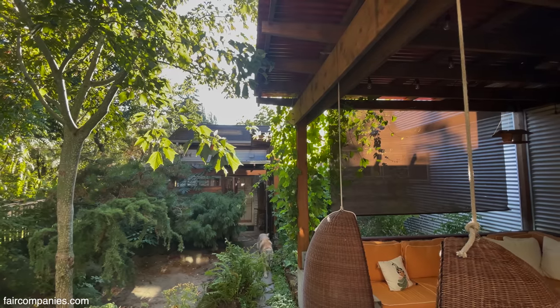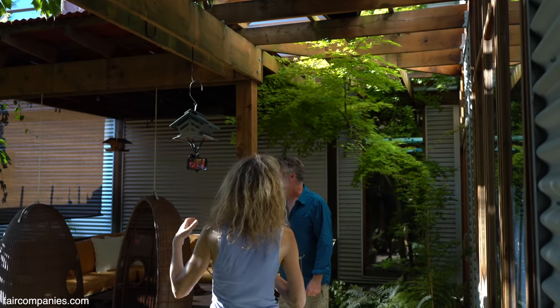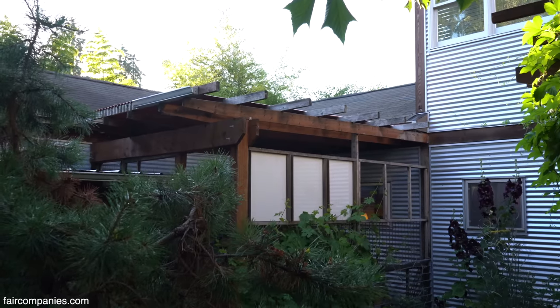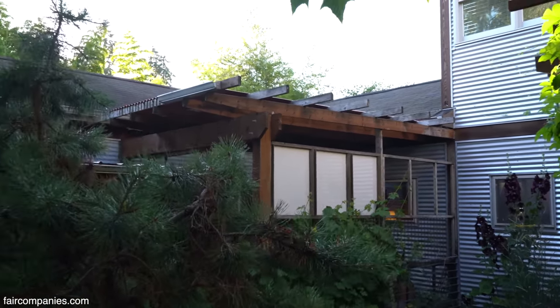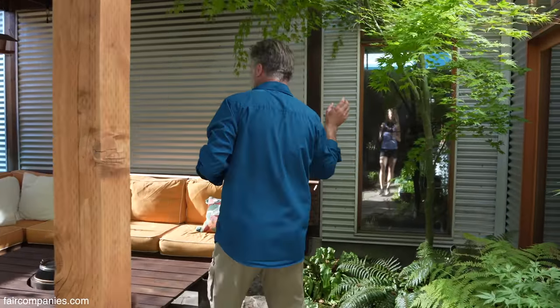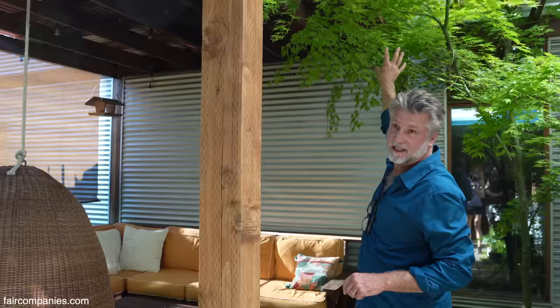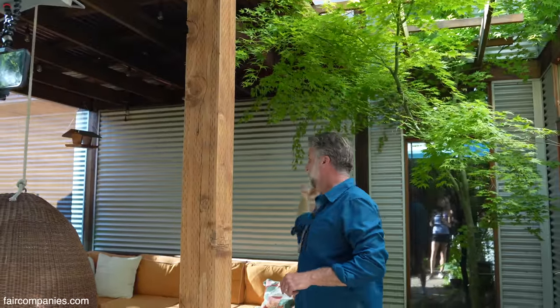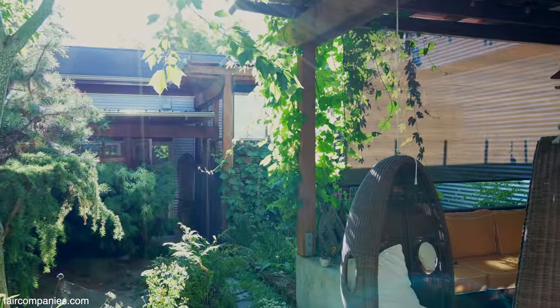So again, the chicken coop was back there. That was all gone. We started building from here back. And then this section that goes down, not the second story, but just the first story, goes down and then L's over. That was the original addition that we did.